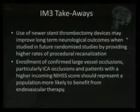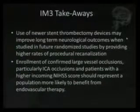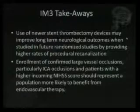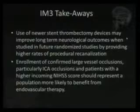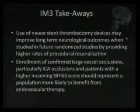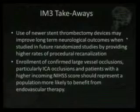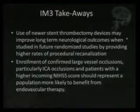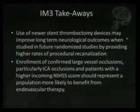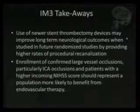So what were the takeaways from IMS-3 that came out in 2013? That the newer stent thrombectomy devices may improve long-term neurological outcomes, and that there was a need for future randomized studies using these devices, which were almost not used in IMS-3. And that enrollment has to be done confirming large vessel occlusions, and not just with the patient having or thinking they have a stroke. Because patients who do not have a large vessel occlusion are the ones who do better with IV TPA. Those little branches that get occluded, IV TPA dissolves that clot pretty easily. But for the major branch occlusion, from the M2 down, M2, M1, ICA terminus, A1, ICA, IV TPA does nothing for those patients.